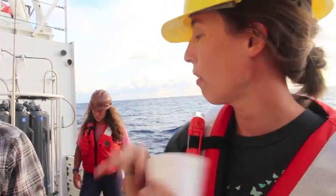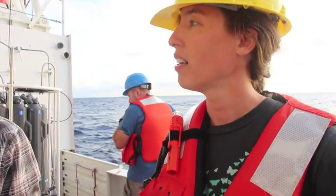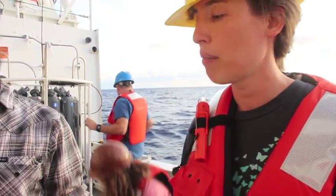So the idea is that we're going to attach the cups, which we've all decorated, to the CTD and lower it down to the depths of the ocean, about 2,500 meters. 2,500 meters. And we're going to see what happens.